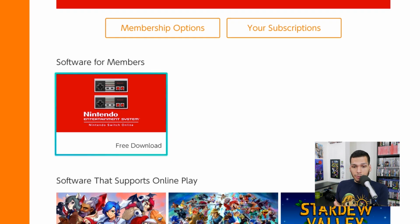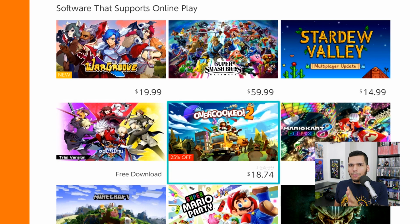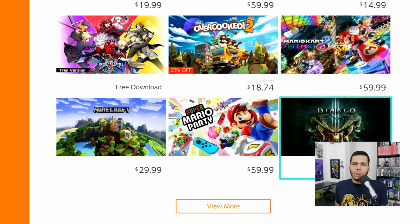If you go to the eShop, you can actually see that you can scroll down and you see all of the games that require this. So for local play, this is not a problem. This is exclusively to play online. You see Super Smash Bros., Overcooked 2, Diablo, any game that requires online for multiplayer, you need the service.